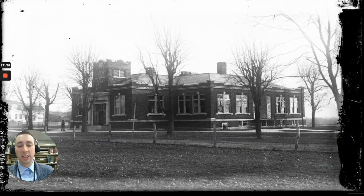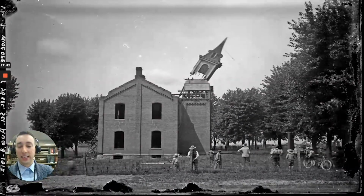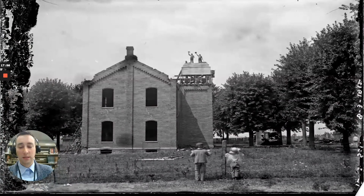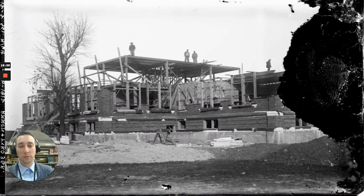Various additions were made to this building. Eventually, it became the Lemon Monroe High School. However, in 1968, the original 1912 portion was torn down. In 2016, the entire school was torn down. Here we actually see the demolition of the Monroe Consolidated School and the construction of the 1912 school.